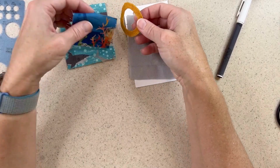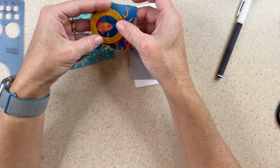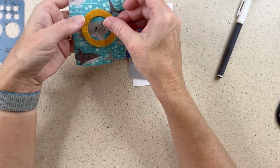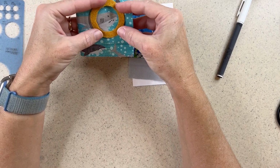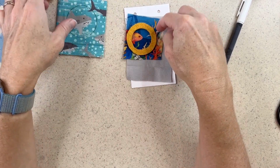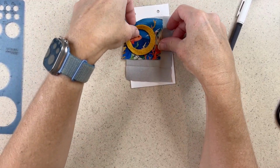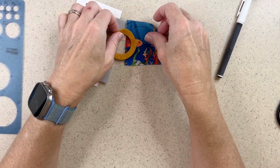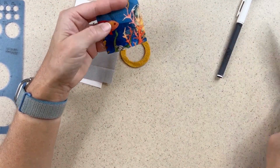So now I have the porthole here, and I can start to really narrow down which one of these little windows I want. I think I'm going to go with this blue one. The shark is great, but I think I'm going to go with this blue one. So now I'm going to cut out this fabric just around that 2-inch mark.